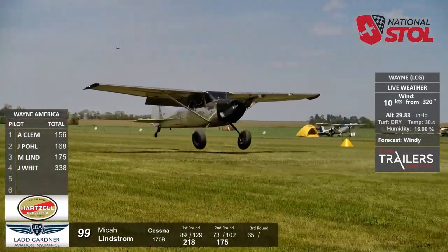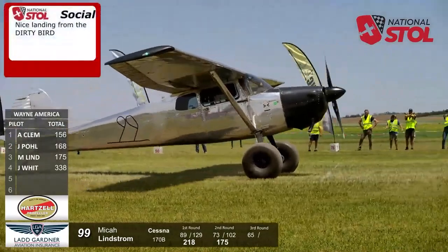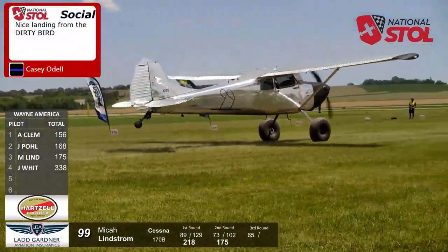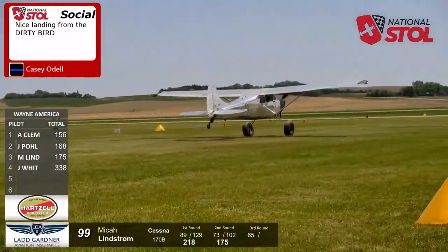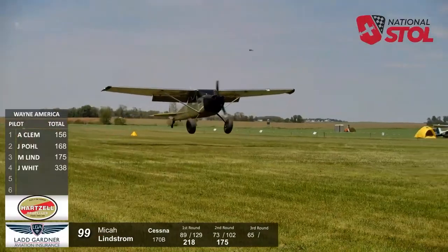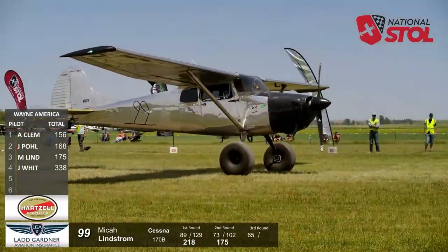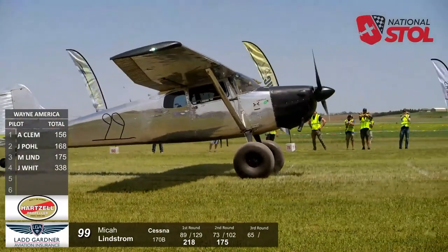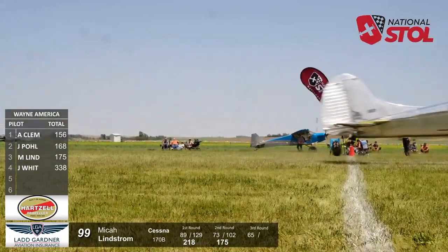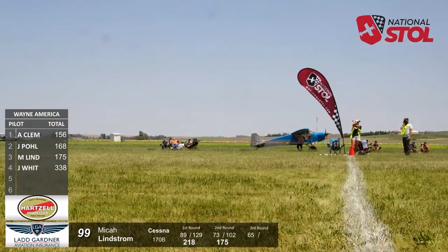And okay, run by here's Micah. He scratched on that, so that solidifies Austin Clemens' victory in this class. I am beside myself. I'm actually a little bit shocked by that scratch by Micah. That's, believe it or not, a rare thing from him. He normally is pretty dang good at getting that past the line, especially 3 or 4 feet short like we just saw.